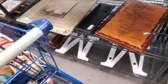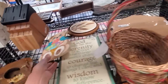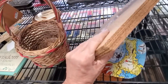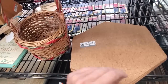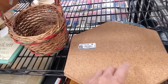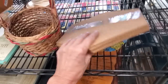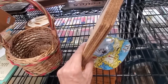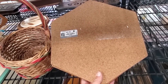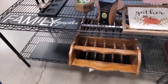It's really cool. All right, we're on a roll as usual. Oh, these are cork. Cork is not cheap. I don't know what I would do with those. There's four of them. I wonder if they can be painted on and turned into little bulletin boards, hand painted. You know what? It's $3 for four of them. I'm going to get them and then figure out what to do with them later. Maybe you can give me some suggestions down in the comments. And I don't see anything on this shelf I can't live without.